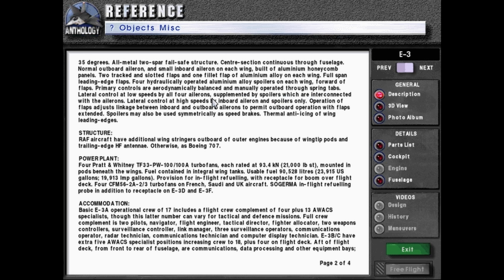Primary controls are aerodynamically balanced and manually operated through spring tabs. Lateral control at low speeds by all 4 ailerons, supplemented by spoilers which are interconnected with the ailerons. Lateral control at high speeds by inboard aileron and spoilers only. Operation of flaps adjusts linkage between inboard and outboard ailerons to permit outboard operation with flaps extended. Spoilers may also be used symmetrically as speed brakes. Thermal anti-icing of wing leading edges.